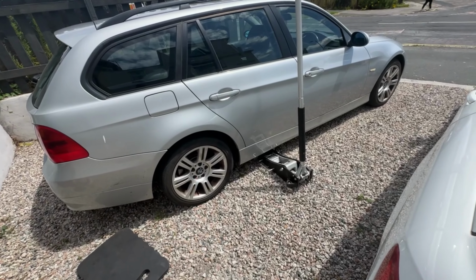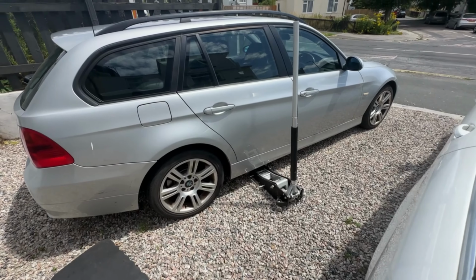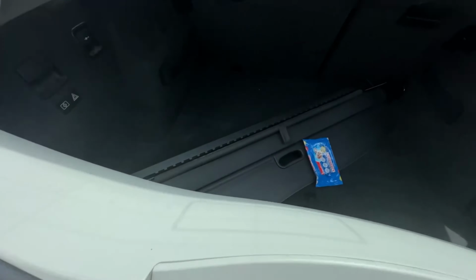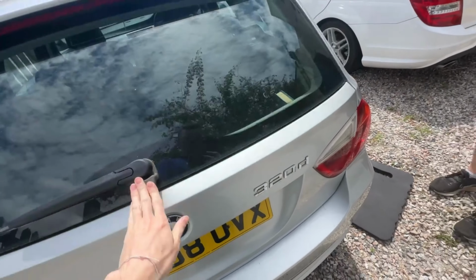You want to hear the noise coming out of that thing. I'll jack it up now and show you. But apart from that, it's a pretty straight car. Oh, and the parcel shelf's broke, so that needs sorting as well. Can't think of anything else. No, that's pretty much it.